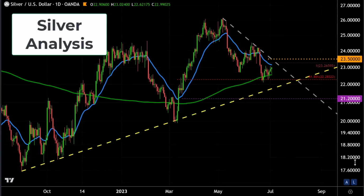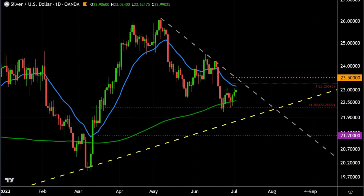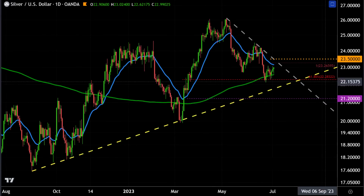Many of you have been asking me to give you an update on the situation with silver metal. So in this video, I want to take a quick look at the chart of silver and essentially go through what I think is likely happening here and what I think needs to happen to give us the indication that a bottom is in on this correction in silver.